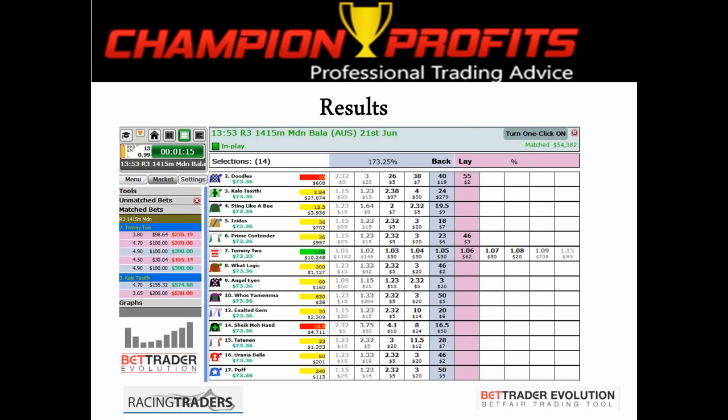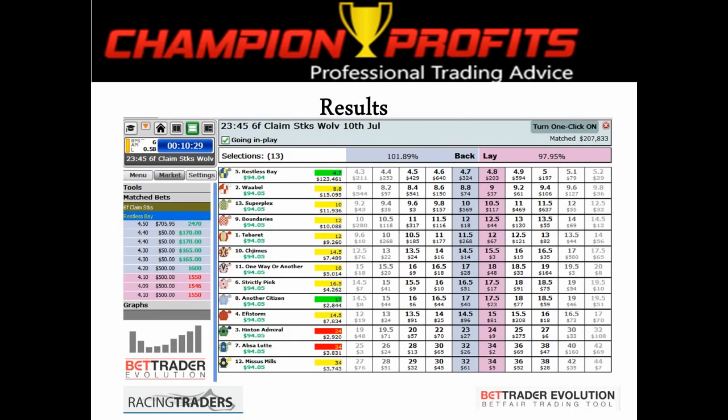Now, going off the screenshot, the race is still in play. Tommy 2 is trading at 105, so it looks like he's pretty well going to win the race. But to me, it doesn't matter if he does or doesn't. I get the $73 either way. And that's just a nice set of scalps on one horse in a race in Wolverhampton. So let's go back to the other screenshot and show you.